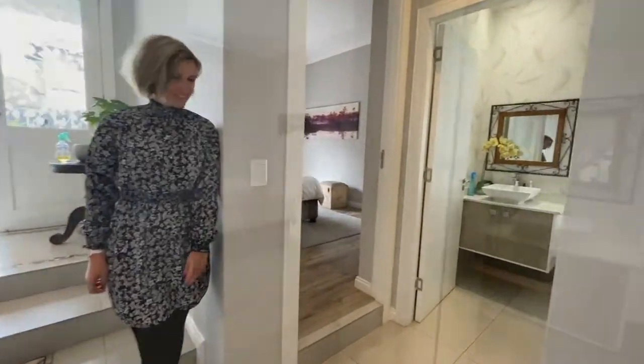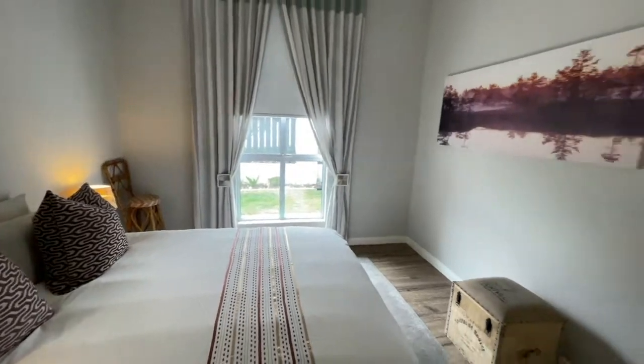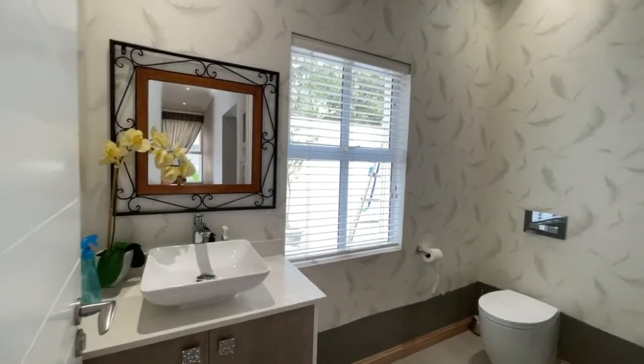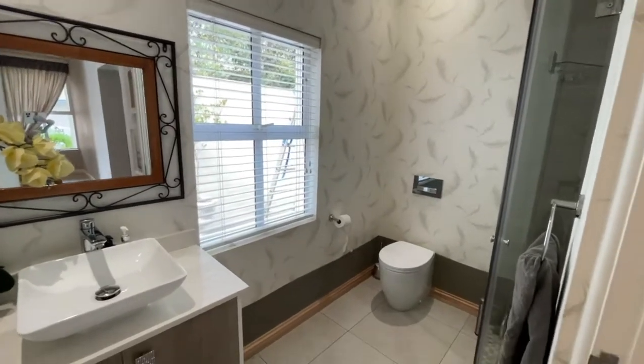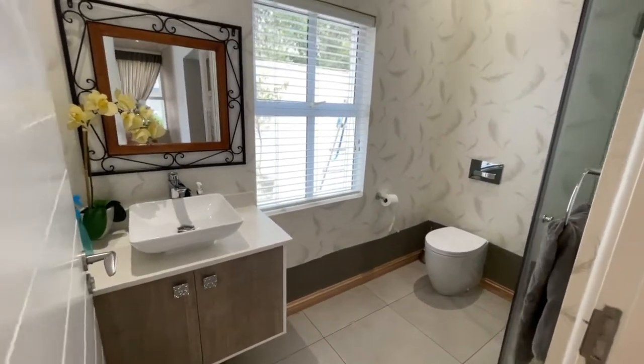Bedroom number 4. And a very nice, neat and private toilet and shower right next to the bedroom, serving the bedroom as well as serving as a guest toilet.